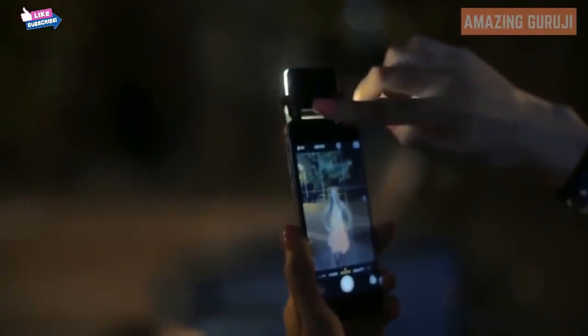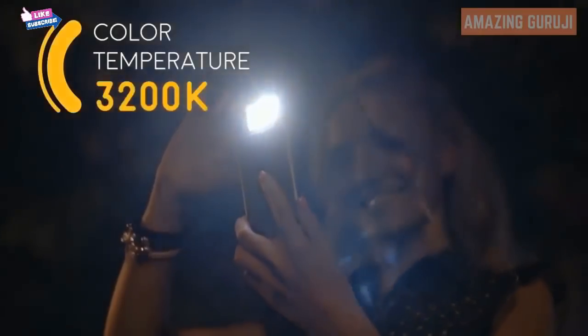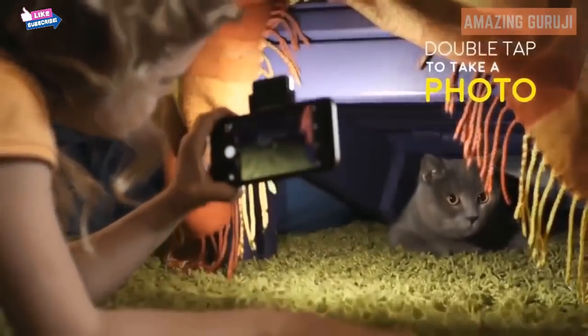We've added a sensory panel in the iBlazer 2. You can now adjust the light temperature with its help. This will allow you to make your photos more professional, and it's become even more easy to use. Just double tap and your picture is ready.